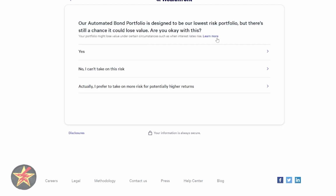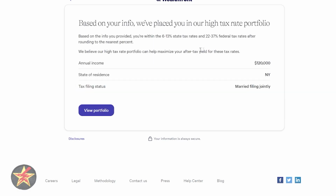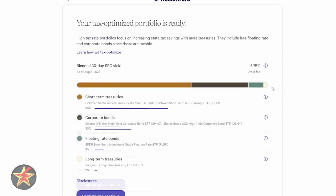Chances of losing money are low, but you might. If you say yes, it's fine, you'll move forward. No, I can't take this, or actually I prefer, these are two other options. So we'll say yes. And here it's saying, based on my information, you're within this percent for taxes. And then I'll say, view the portfolio.